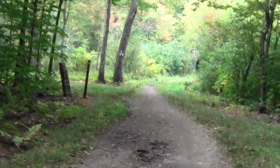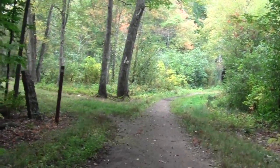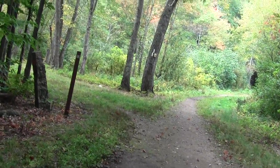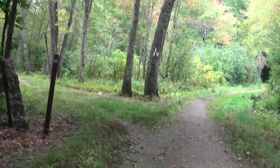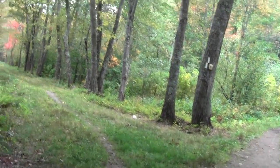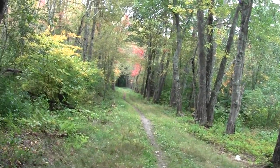Here at trail intersection number 72, and will you look at that ancient boundary stone? The H must be Hamilton. And I bet you there's an I on the other side to indicate Ipswich.